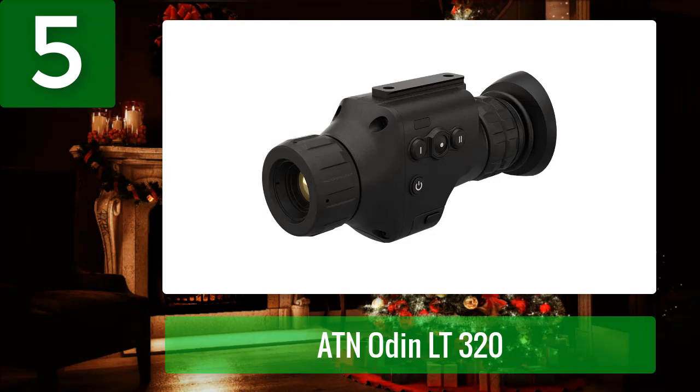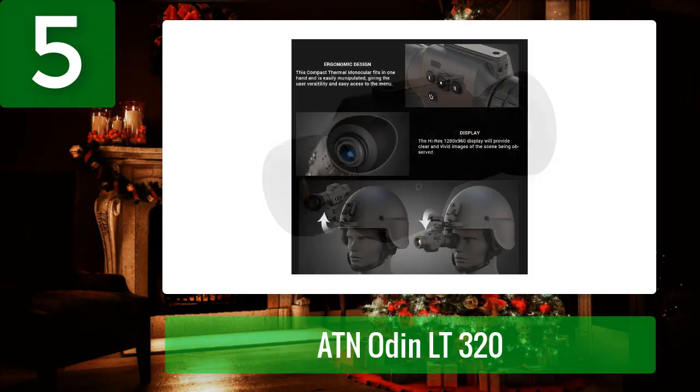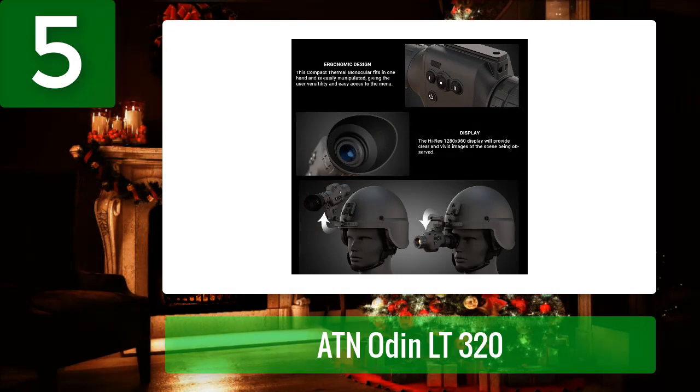Most of ATN's monoculars are designed primarily for handheld use, but the Odin LT is different. Though excellent in the hand, it was constructed with ergonomic head and helmet mounting capabilities for maximizing monocular versatility in the field. The Odin LT doesn't have the greatest out-the-door price tag and is considered expensive given cheaper alternatives in the market. However, the primary difference is its dedicated dovetail mounting rail for head and helmet mounts.